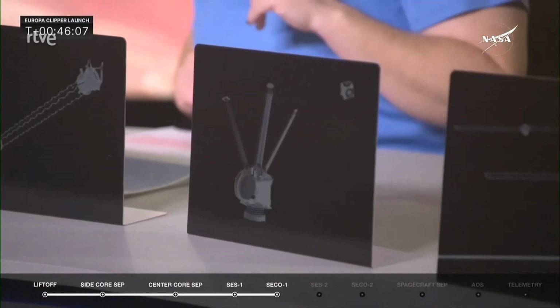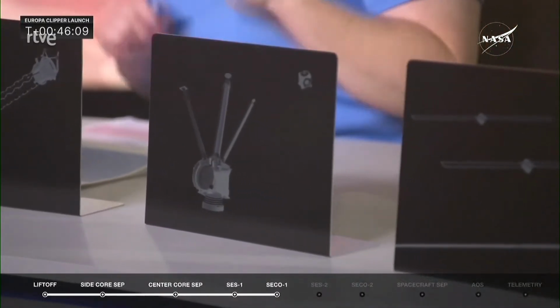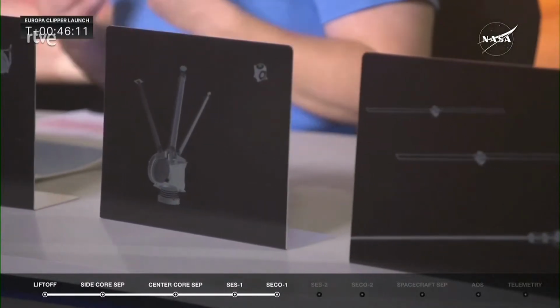So we'll start on the end with REASON. REASON is our ice-penetrating radar. That's going to help us understand how thick the ice is, places where it may be thinner. And then PIMS and our magnetometer are studying the plasma fields and the magnetic fields. So let's talk a little bit about the magnetic fields, because this is a really interesting part of Europa.